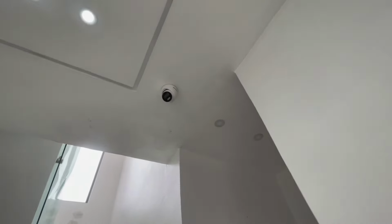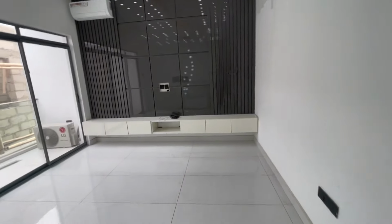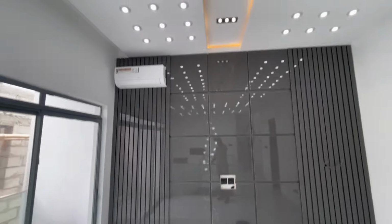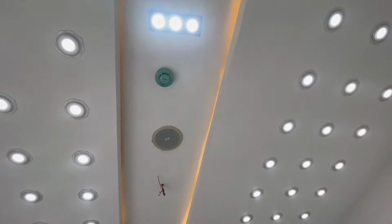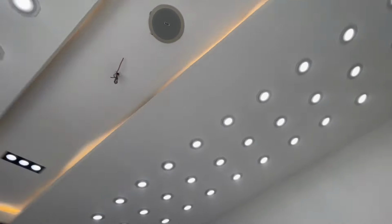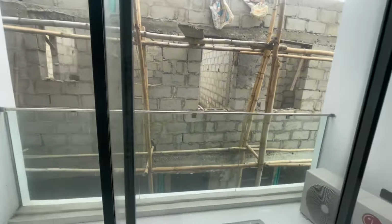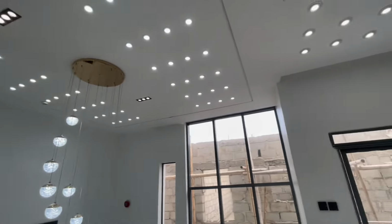It has the CCTV camera for this side, okay? And this is your family lounge, okay? This is your console for the family lounge. That is the AC over there. It comes with a heat detector. That is the speaker and all these fancy lights. And from here, you can see the balcony. This is the balcony, okay? The balcony is here. This is lovely.